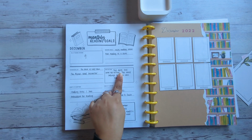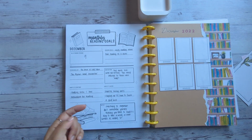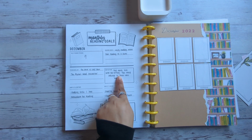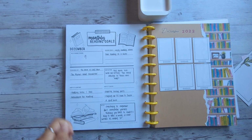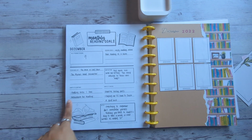And then here's some motivation, and the quote that I wrote here is "The world belongs to those who read." It's the same quote as the one that was on my daily tracking page. But yeah, I really love this quote and it's been kind of pushing me to read. So what makes me happy to continue is reading books I love and enthusiasm for reading.